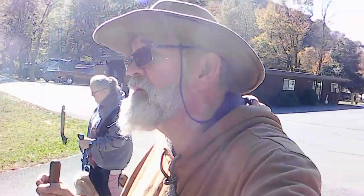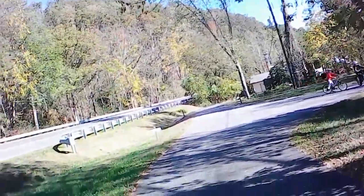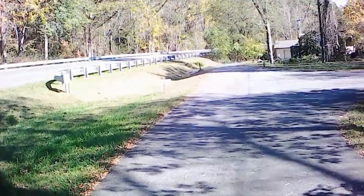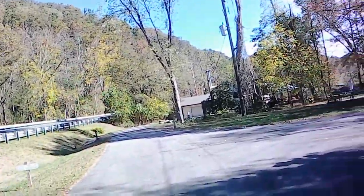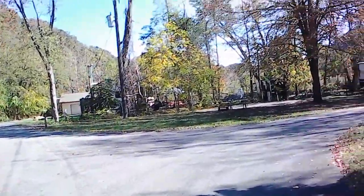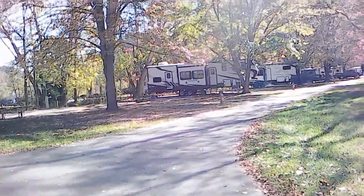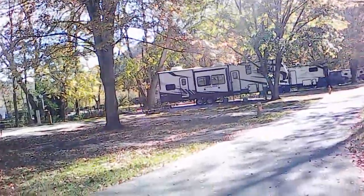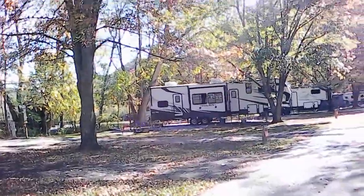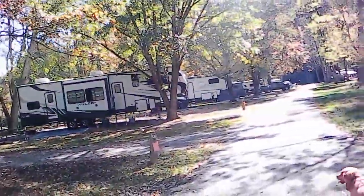Alright, we're back in the campground. We're going to walk the little loop till we get back to camp. So we're coming up on sites 1 through 14 if you go straight ahead, 15 through 20 if you turn right like we're going to do. So the place is plenty big enough, as you can see, for big old fifth wheels, big travel trailers, little travel trailers. There's some pull-throughs, a lot of back ends, so you might need to know how to back up your camper, because this fifth wheel was a back end site.